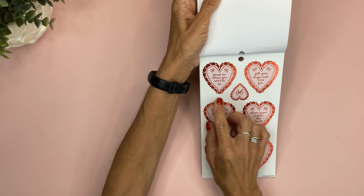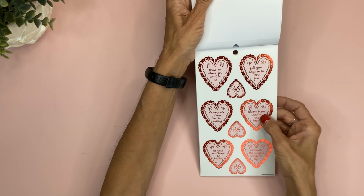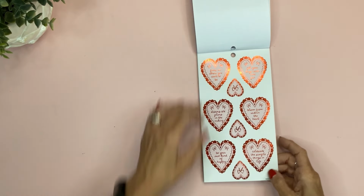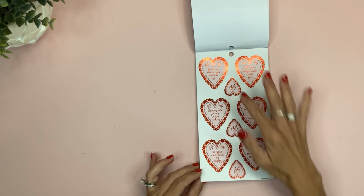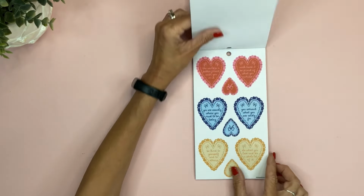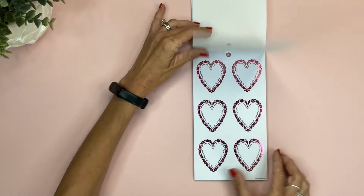Focus on where you want to be. Fill your days with more fun. Dreams are plans in the making. Bloom from within the heart. Be your own kind of happy and celebrate the simple things in life, and even some small hearts with just the bow. And we have more of those that don't have the foil in the different colors.